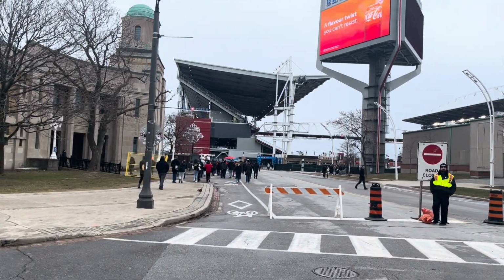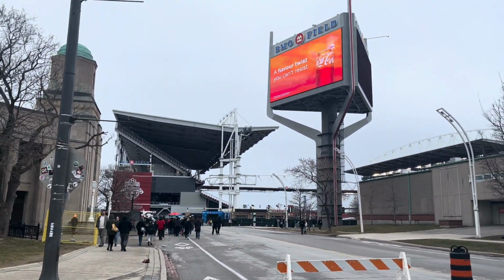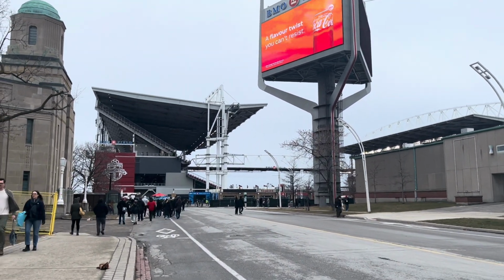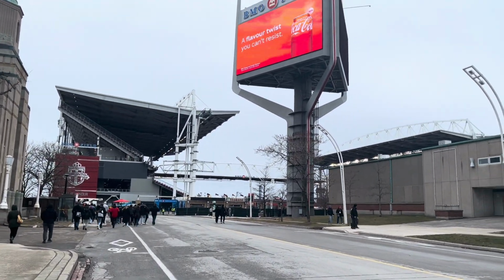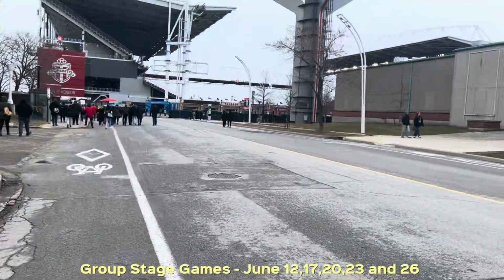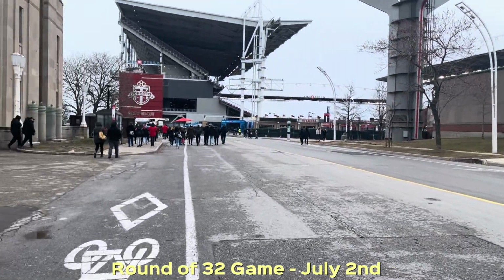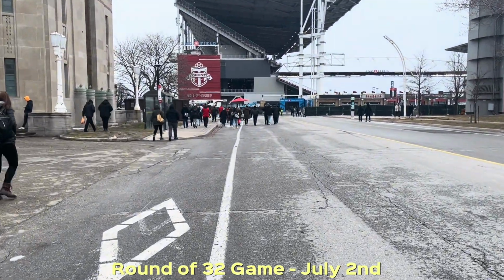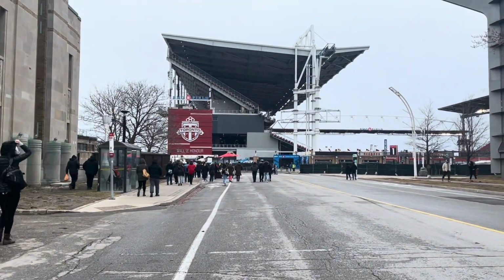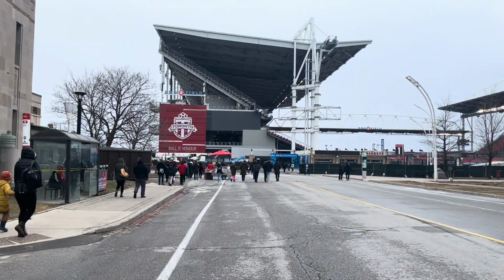I also wanted to make this video to serve as a preview of what to expect when visiting the stadium, give you gameplay views from different sections, a look at the current amenities, stands, and give you that game day experience overall. If you're here for one of the 6 group stage matches BMO Field will host during the 2026 World Cup and the one round of 32 match, I mean, you're a lucky person, you're going to get tickets. But wanted to give you that look and feel so you know what to expect if you haven't been to a game here at BMO Field before.